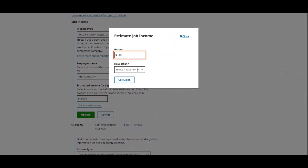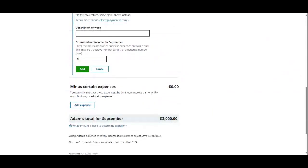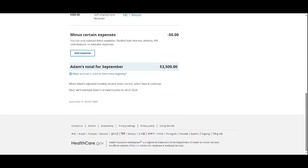Actually, I get 500, and it's actually every 2 weeks, right? So you can get more fine-tuned, and it'll let you go, oh, okay, that's what the number is, not just 1,000. So you can use the tool, but you have to know not to get pigeonholed into what it wants you to do and just multiply it out. And a lot of consumers are going to make those mistakes, right?